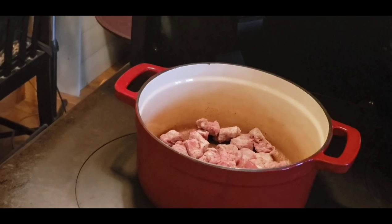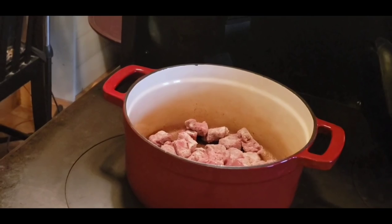Okay, I'm going to start browning the stew meat. I'm going to do it in 2 batches. Then we'll come back and we'll get it put together and get it in the oven.